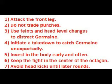Okay, let's continue. Use feints and head level changes to distract Germaine. Now, with Germaine being a world class striker in Muay Thai and kickboxing, it's going to be imperative that Holly doesn't walk straight up to Germaine DeRandamie and doesn't stand in front of her. If Holly Holm stands in front of Germaine, she's going to get caught with one of Germaine's right hands. And let me tell you, Germaine DeRandamie has one punch knockout power. Don't stand in front of Germaine. Use feints and head level changes to distract Germaine, and while Germaine is distracted, Holly can actually land her attacks.